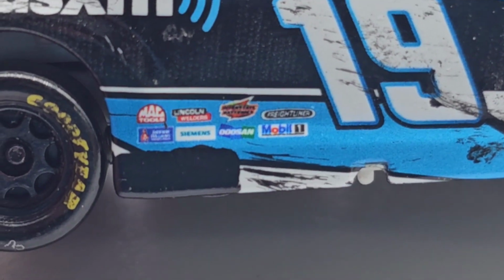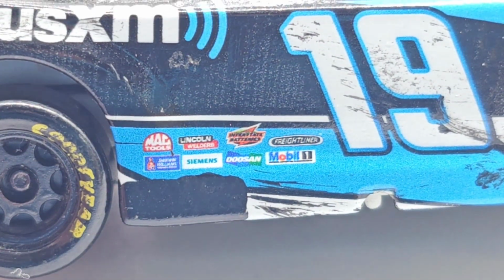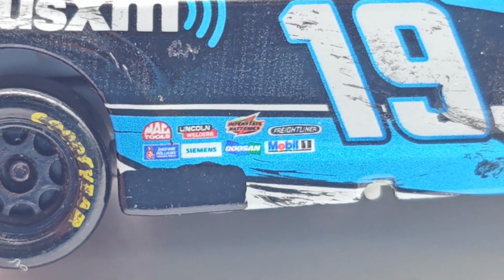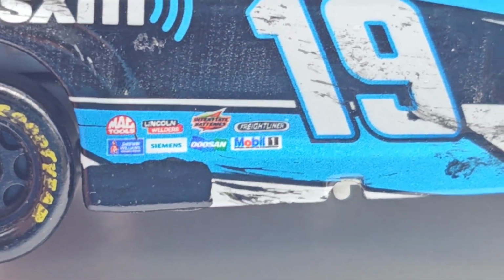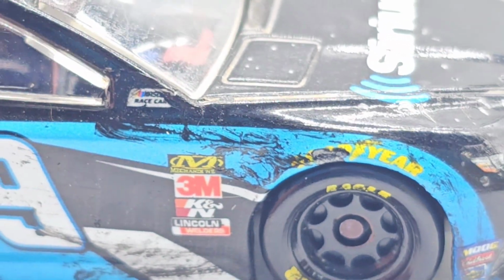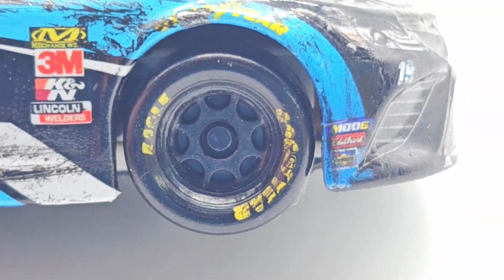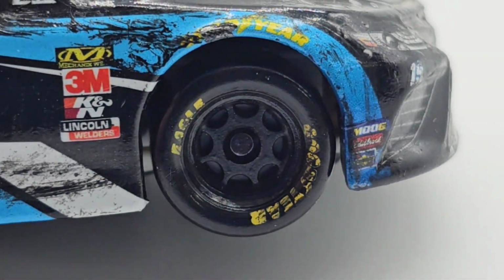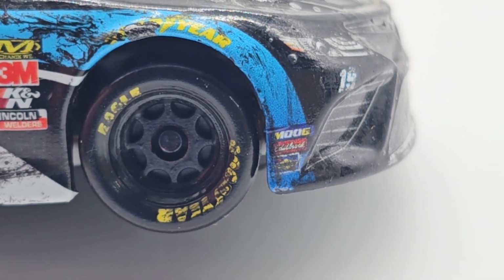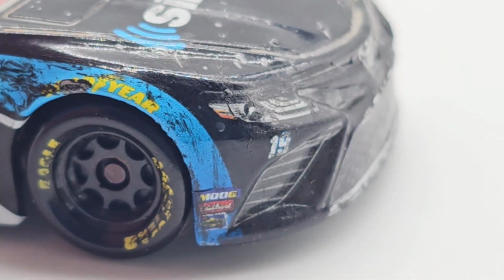Anyway, actually, we missed these contingencies down here. I kind of forgot they were down here, honestly. Mac Tools, Lincoln Welders, Interstate Batteries, Freightliner, Sherwin-Williams, Simoniz, Dozman, something like that. Mobil 1 over here. Mechanix Wear, 3M, Cannon, and Lincoln Welders. Do got the Goodyear. It's a little covered in race wear, but it's there. NASCAR race car there. A little worn out tire on the front end here. Moving on to the front, we do have a little more race wear. Got Moog, Edelbrock, and Sunoco on the front end.